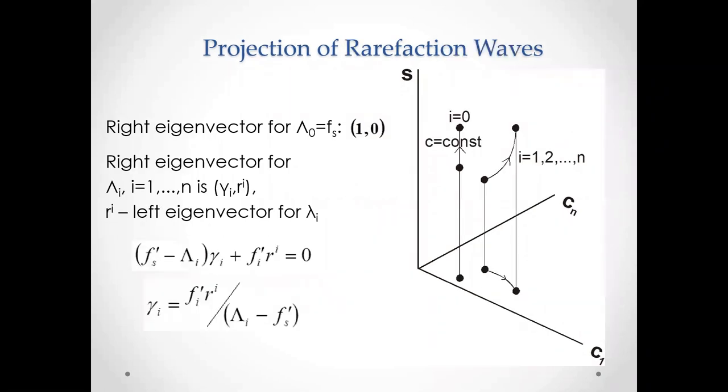And it's the same for the rarefaction waves. We find the right eigenvector for the first wave. It's 1, 0, it's already known. And we can do the same procedure for the auxiliary system and general system. And what we see is that we have a constant here, and the right eigenvector, let's say the first component, it's a constant, but when I say it's constant, it's not a number, it's maybe a function, and a right eigenvector of the auxiliary system. So we don't know the first component of the right eigenvector, because all the other components of the right eigenvector are found from the auxiliary system solution. So it's the same way.